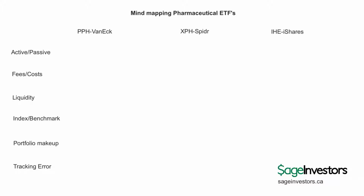So I did a quick scan of the marketplace, and there are three ETFs that jumped out at me that seem worthy of consideration. There's the Van Eck Pharmaceutical ETF, ticker symbol PPH. The Spyder ETF group has a pharma ETF called ticker symbol XPH, and iShares has a product, ticker symbol IHE.